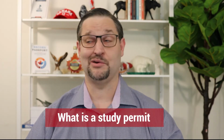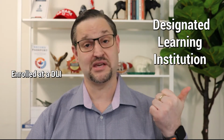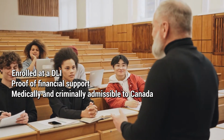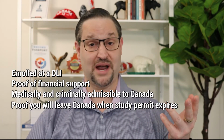What is a study permit? I know it's really basic. A study permit is a document that allows international students to study in Canada for the length of their program. So in order to study in Canada, you gotta satisfy a few things. You're gonna need to be enrolled in a DLI or a designated learning institution, right? Basically a school that is allowed to bring international students. You gotta prove that you have enough money, right, to be able to support yourself initially and also for your studies. You gotta show that you're medically and criminally admissible, and you gotta prove to an officer that you have good intention or reason to leave Canada when your study permit expires. Okay, pretty basic stuff, right?